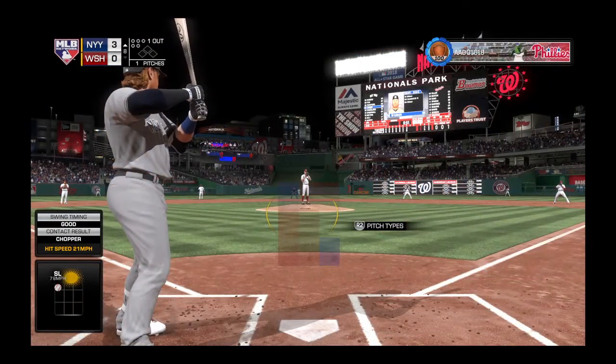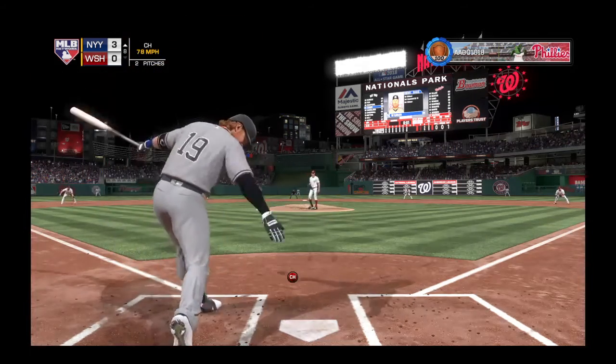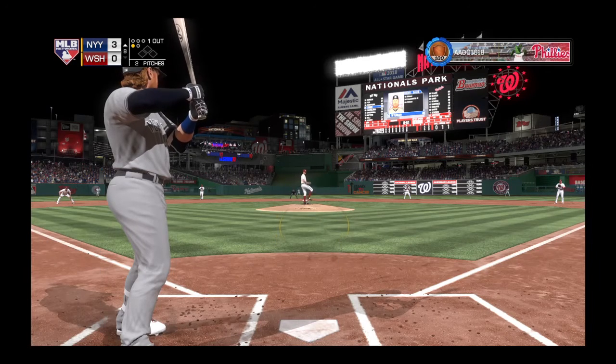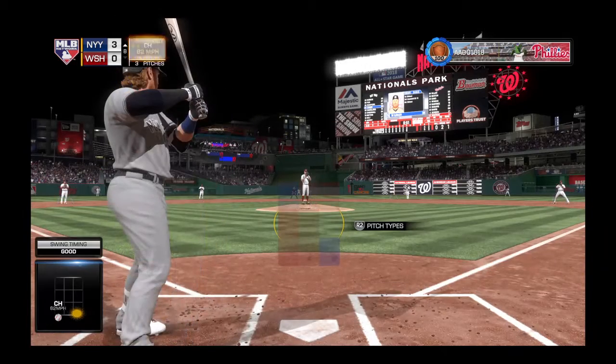Striding in, Justin Turner, 0 for 3 with a couple of strikeouts for him to this point in the ballgame. Oh, and a hearty cut there to begin the at-bat. It's 0-1. That's a big pitch right there. Now he's got him 0-1, and he still may not be comfortable. Even 0-1, he's still a pretty good hitter when he's down in the count. This is a big pitch right here.